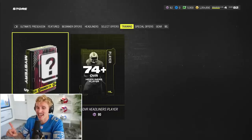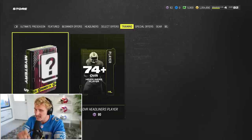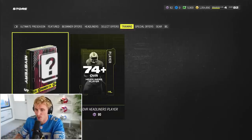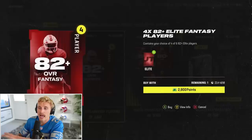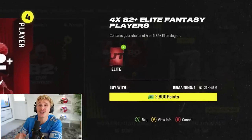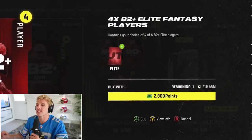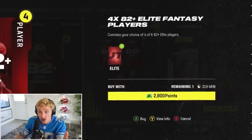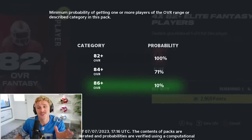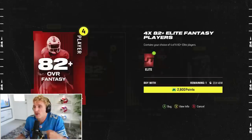So what I'm going to do today, I'm going to clear all the players from our lineup that we're not using, and we'll see how many of these mystery packs we can afford. On top of that, we do have 5,300 points to use, and this is actually pretty good value, especially if I'm looking for some extra training. You get 4 82 plus elite fantasy players, so there's 6 total, but you choose 4. There's a 10% chance you get an 86 overall player or better. Not the best odds, but with 5,300 points, I'm going to start out right here.